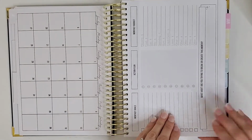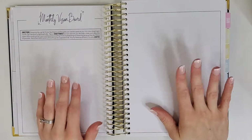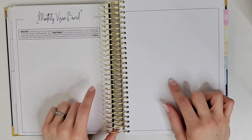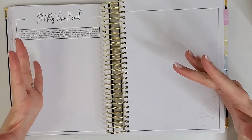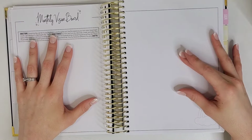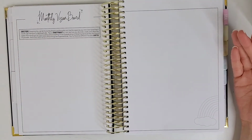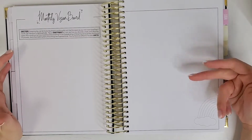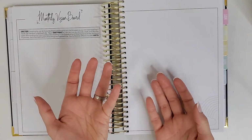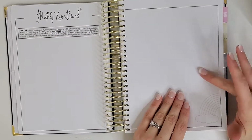You have the option. So then we get into the monthly vision board. Now, this is another thing that kind of excited me about this planner, because I like the creative aspect. Like I said, I love stickers. So when I saw this, I was like, dude, I can turn that into whatever I want for that month. If I want to focus on a certain goal and have it laid out really pretty for myself, I have 2 pages to do that on. So I really loved this.